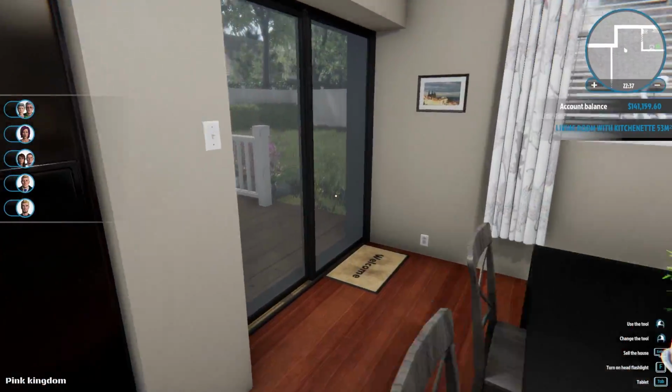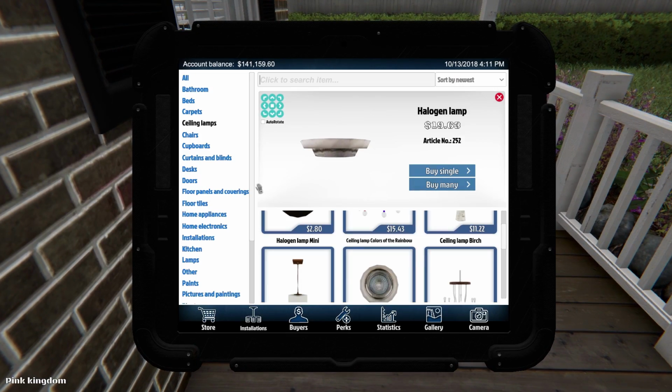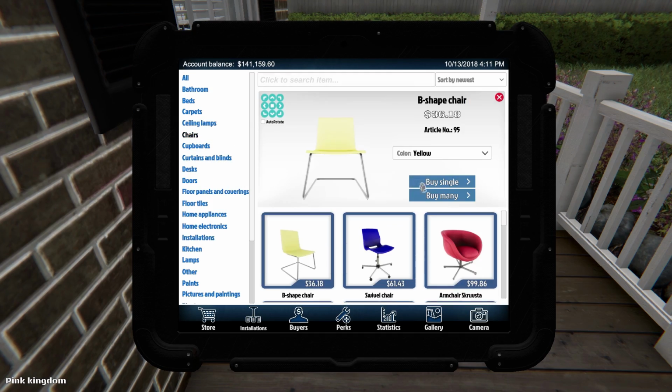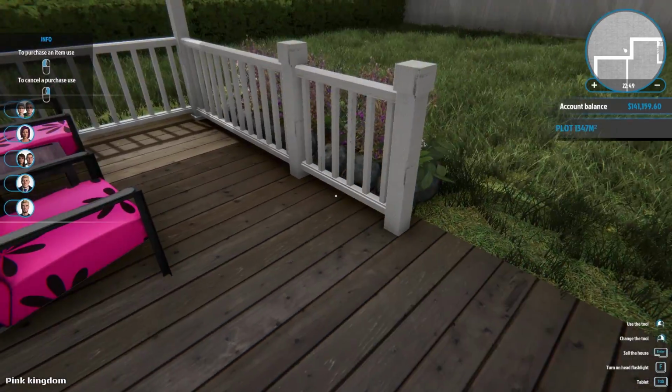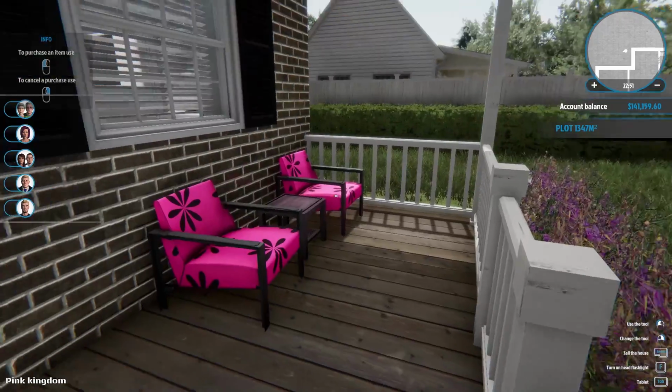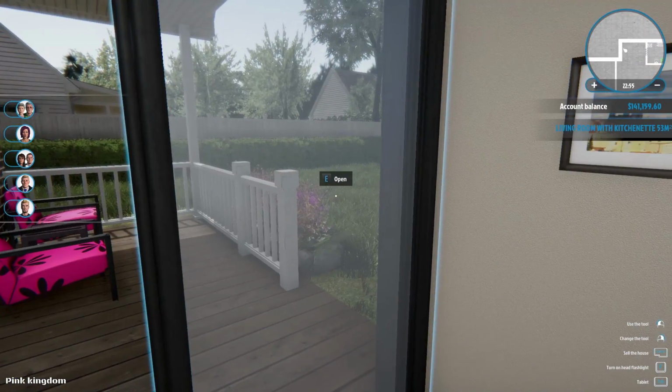I can't do anything about these chairs out here. You unfortunately can't put anything out here. I'll show you. Let's just pick another chair. See? You can't place anything. I could get rid of them, but I like the idea of having chairs out on the patio, so I'm going to leave them. Just can't do anything.